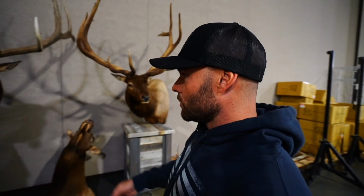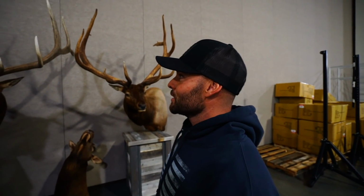We got my mounts here with Casey's peg bull, and then Logan's got another U-Haul full of them, so we're gonna have all the elk. This is gonna be pretty cool for all of us to have all of our bulls together and see them in one place at the same time. So if you guys can make it, this is never done before, ever.